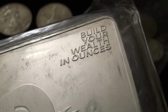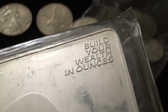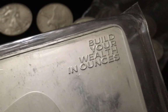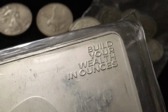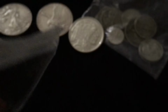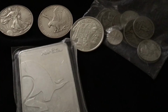Build your wealth in ounces. It says that for a reason. Those aren't just a handful of random words put together. Build your wealth in ounces. What it's supposed to say is build your wealth in ounces, not dollars, if we're stacking silver and gold, that is. So I wanted to talk about the proper way of measuring your wealth, your precious metals.